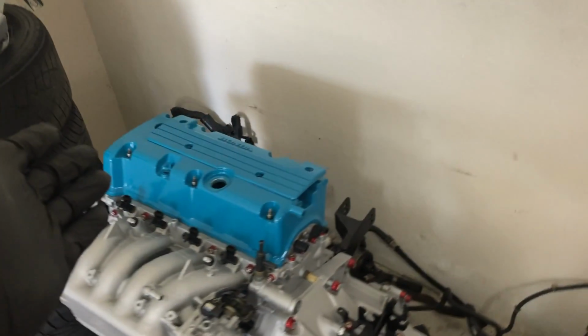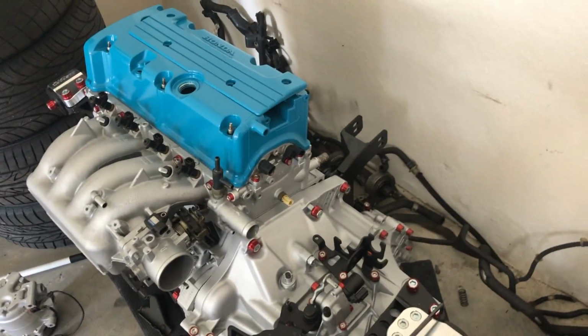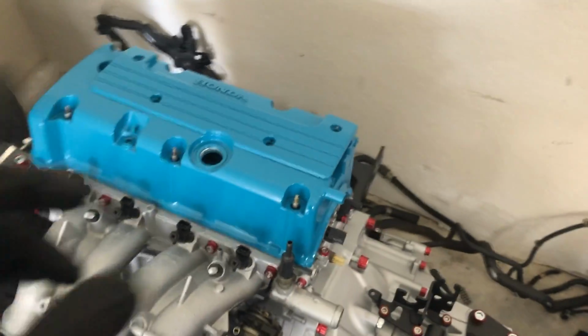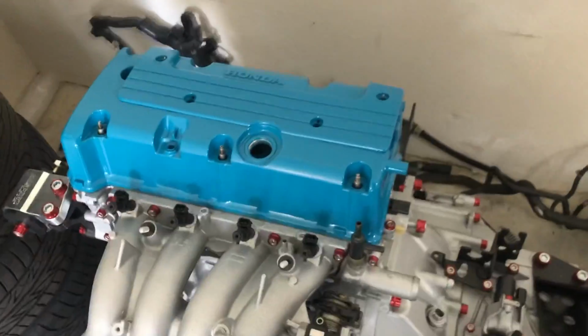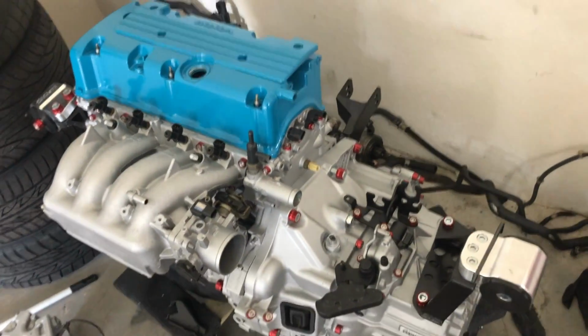And then I've got the other valve cover sprayed here. It's kind of still drying. You could touch it, but it's not dry. I painted this thing to match, but now I'm not so sure. I think it might look better silver, honestly.